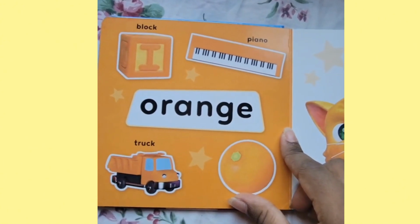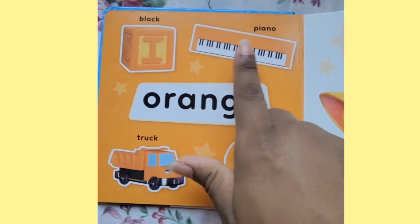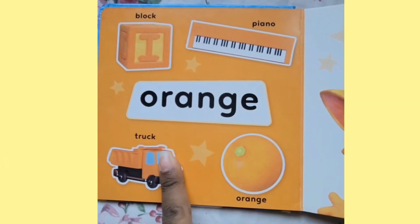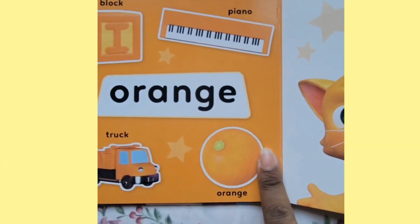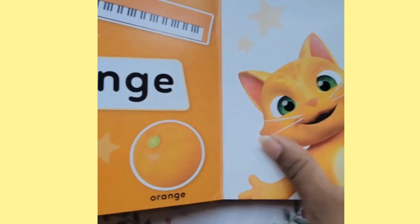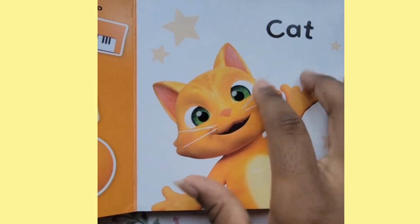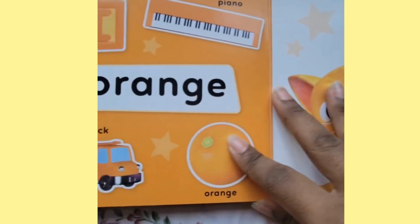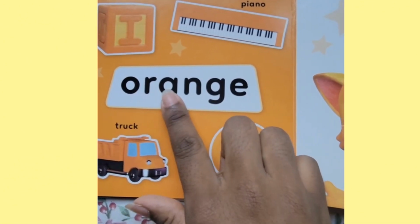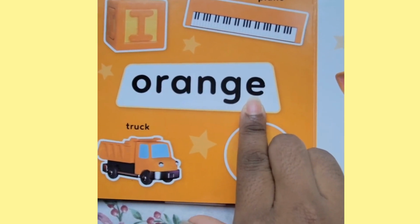This is the color orange. The block is orange. The piano is orange. The truck is orange. Even the orange is orange. The color of the cat is orange. Let's spell the color orange. O-R-A-N-G-E. Very good.